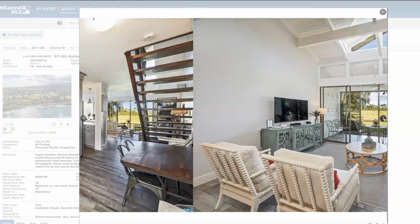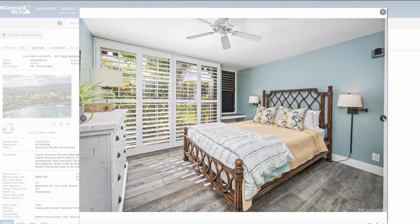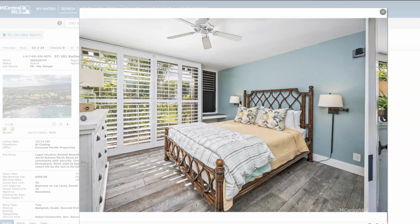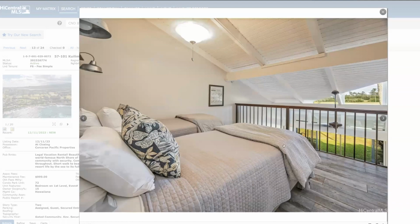Nice kitchen area. More golf course view, split AC. So you have 1 bedroom on the first floor, 1 bedroom on the second floor, and then you do have a loft area as well. There you go. So you can put a whole lot of people in these units.